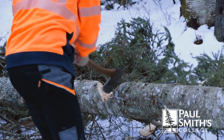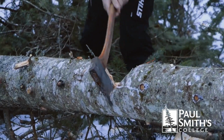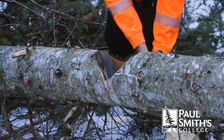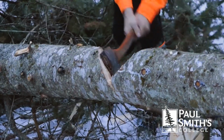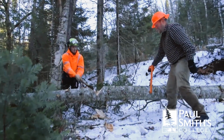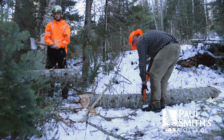All right, so now he'll move to the other side. He's got a little better angle for severing this log now. I'm going to jump in with the log ox, put a little tension on there for him. Hold on. Okay, go ahead. There we are. Nicely done.